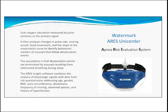I put this one up here because it's also a unique one, and this is the Watermark AIRS Unirecorder. AIRS is an acronym for Apnea Risk Evaluation System. Now this one actually is worn on the forehead and uses oxygen saturation and measures the pulse oximeter as the primary signal. Then it analyzes the change in pulse rate, snoring sound, head movement, and the slope of the resaturation curve to identify behavioral markers of arousal that follow desaturation.